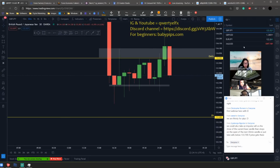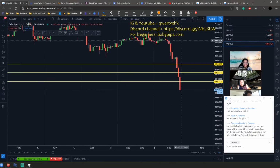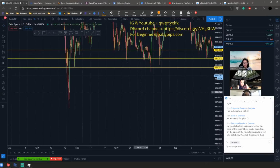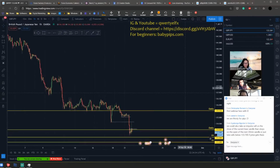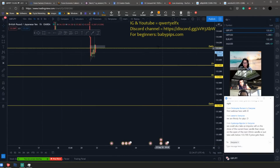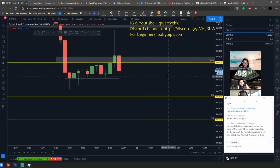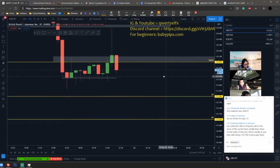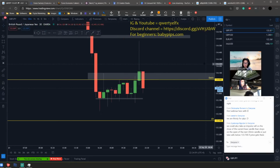Wow, gold 1897. Ooh, damn. It's just tanking. It's gonna go to this area here, like 1880. I don't even know what to say. 1880, so clean on the left. So clean. I noticed whatever I'm looking at on GJ on the 1 hour or 30-minute, gold does that on the 5-minute. Yeah, gold is so much more volatile.